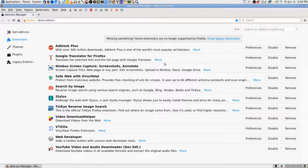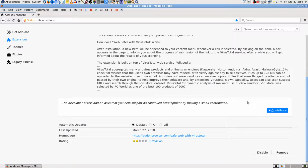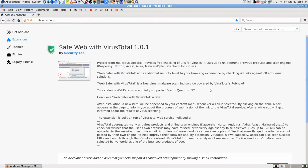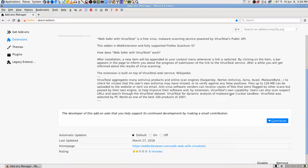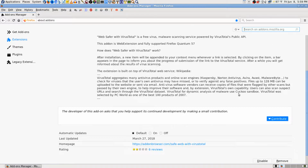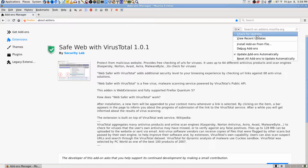So which one had the bad reputation? This one did. Now, I suspect this one the most. Can I manually update right now? Can I invoke an update? You can't do a search on the page. I was thinking there was a button. Check for updates. Okay, I guess you just have to view recent updates. I have it set on update automatically.